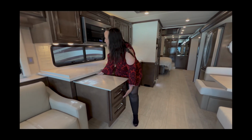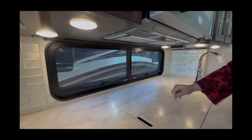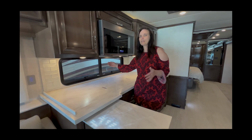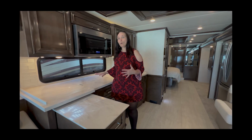And the great thing too, which I really like, let's say you are having a big party coming up, your windows right here ventilate as well. So as you're cooking, if it does get a little warm in here, if you're by the water or something, you have that nice breeze coming through. This makes it a really great, enjoyable thing to do in the RV so you're not getting so hot in the kitchen.